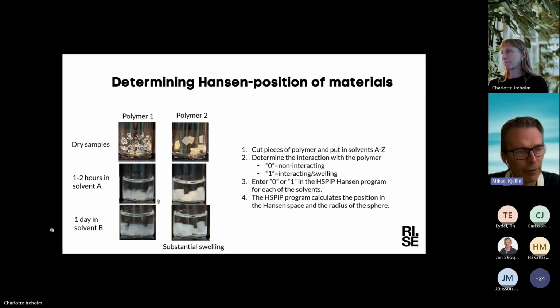And maybe I let it sound too easy, but it can be difficult because, for example, for this polymer 1, is it interacting or not? Clearly, there's some swelling, but it's of course much lower swelling than polymer 2. So polymer 2 is sort of more soluble in this particular solvent than polymer 1, and this can be a bit tricky. So next slide, please.